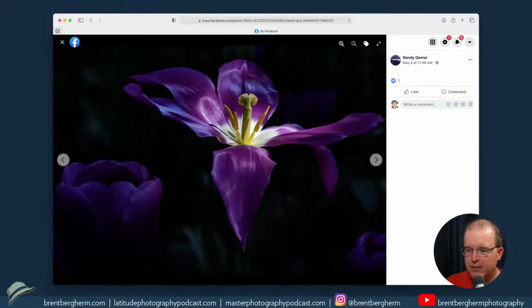All right, this next image by Randy Gamer, this is a very dramatic image. Very dramatic lighting, very starkly, brightly lit central area on this flower. Brilliantly rich purple petals, I should say. And then these central portions of the flower, they're yellow, so they're a perfectly complementary color to this purple. And lots of good detail there.